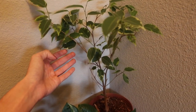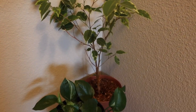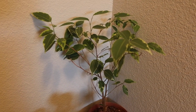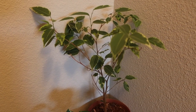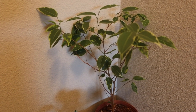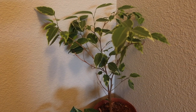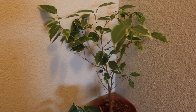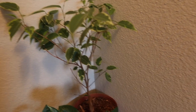Here is my weeping fig. Now, it looks really, really sad. It also moved with me from LA to Florida, and while it doesn't look quite beautiful anymore, it's still pretty, and I know that it will bounce back. All these leaves are new. When it arrived in Florida, it had zero leaves on it. I almost threw it away, but I was like, you know what? I'm gonna let it sit in the humidity, give it a couple weeks, and it sprouted out all these new leaves. So there's hope for it. I know it will grow into a beautiful, luscious weeping fig again, but for now, it's doing its best.